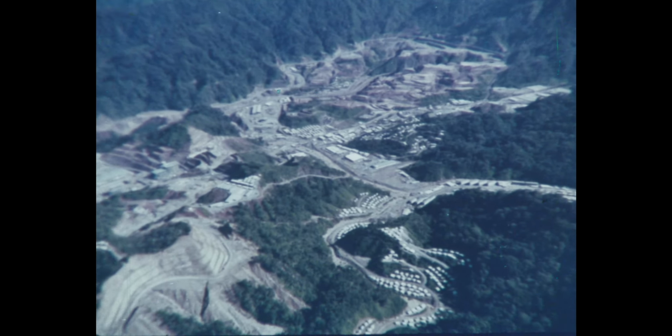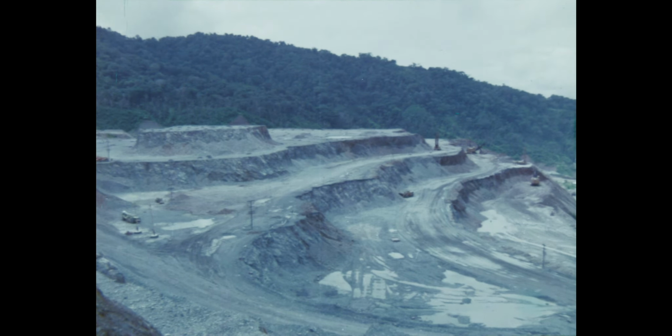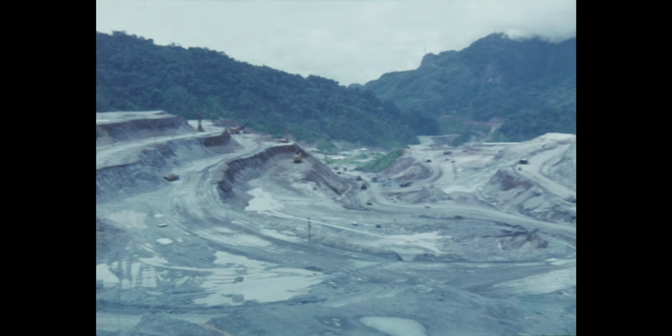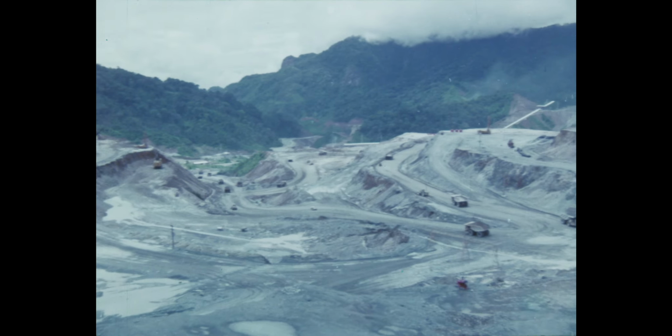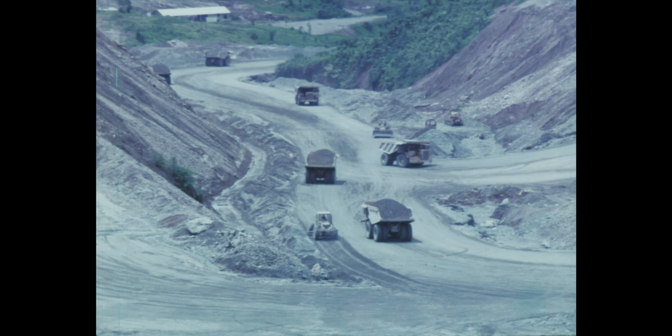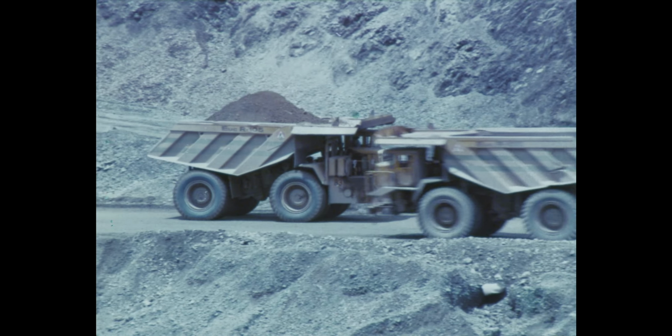Bougainville's deposit is deep in the mountains, and its discovery was a major geological achievement based on sound reasoning, hard work, and perseverance. It consists of 900 million tons of low-grade copper ore. But if you shift enough of it, say 80,000 tons each and every day, it becomes payable.